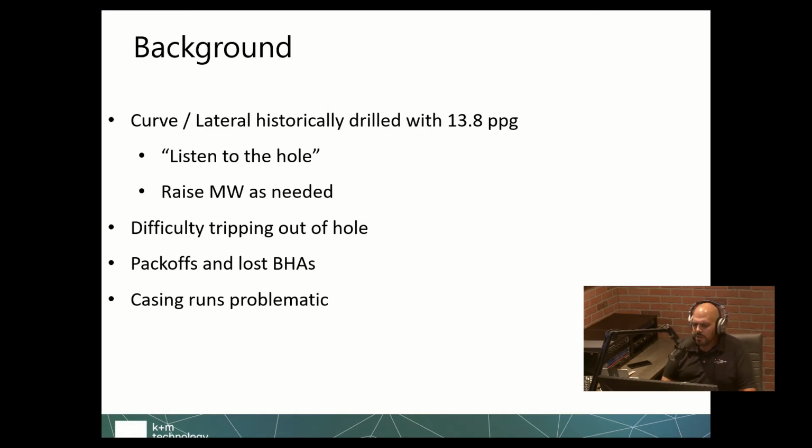And then at TD or on trips out of hole, they might have problems tripping out of hole. Sometimes while they were drilling, they'd have pack-offs or get stuck and lose BHA, and then the casing runs were problematic also.